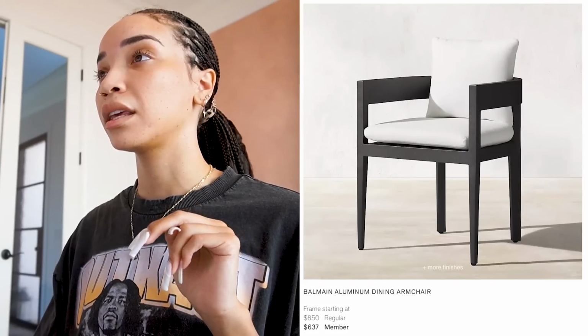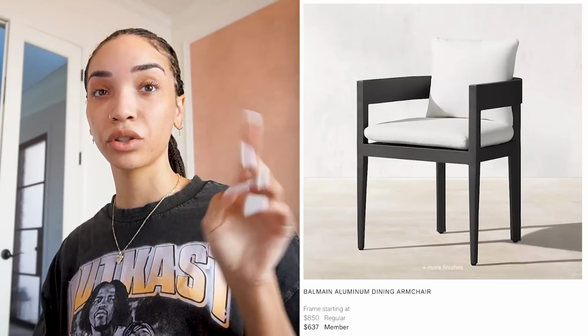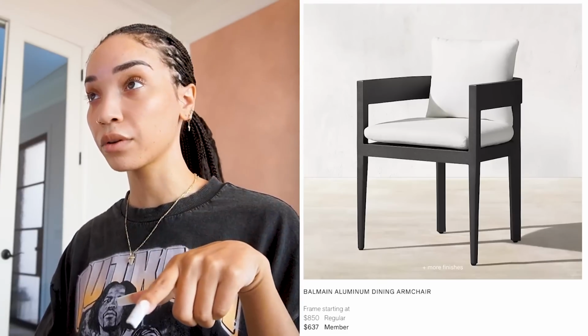Then I am getting the Balmain aluminum dining armchairs. I'm getting 4 of those to go around my circle table. Again, everything's sold separately. So 4 of the black iron chair bases and 4 sets of the white cushions that are in this same exact performance textured linen weave, water repellent cushion. All that is the same for all the furniture, pure white color.